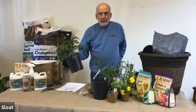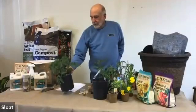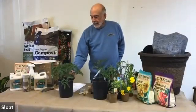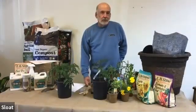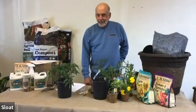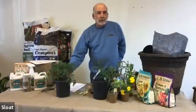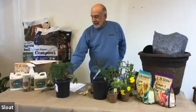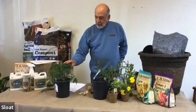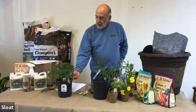On my phone, I've got my sister's house weather in Marina del Rey, and their nights are perfect for tomatoes. They're in the mid 50s. And this was probably grown in a greenhouse in Southern California. And so it got a great head start and then shipped up here. This one looks perfectly healthy and good.